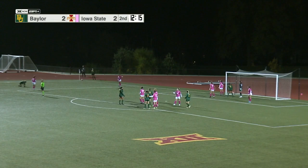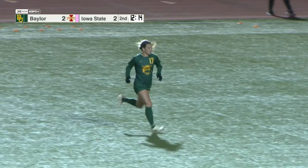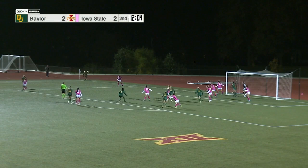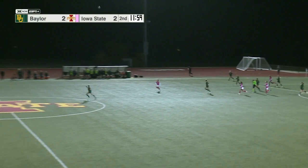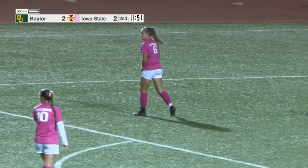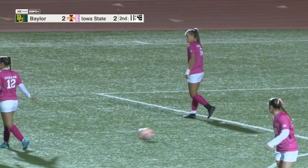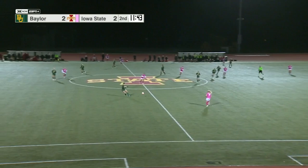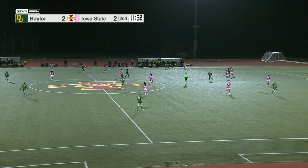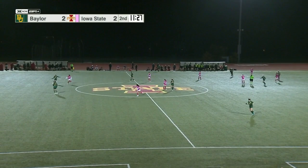Some chess moves here by both coaches. Ashley Merrill back in there. The time did not stop. Good and clear. That's on the eject button. So after the play, Chloe Broughton was fouled. Couple substitutions, both for Baylor and Iowa State. Both coaches have significantly utilized their bench.